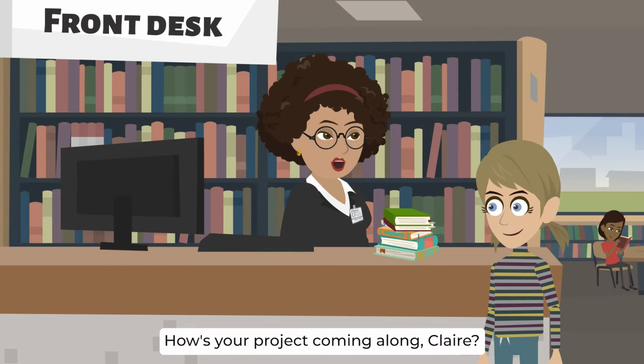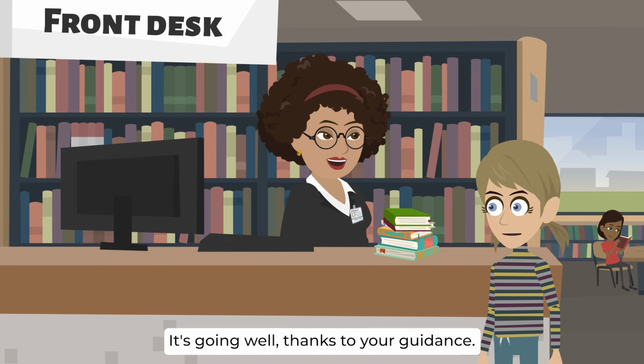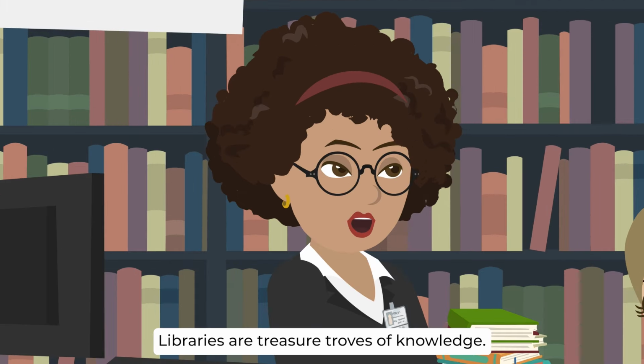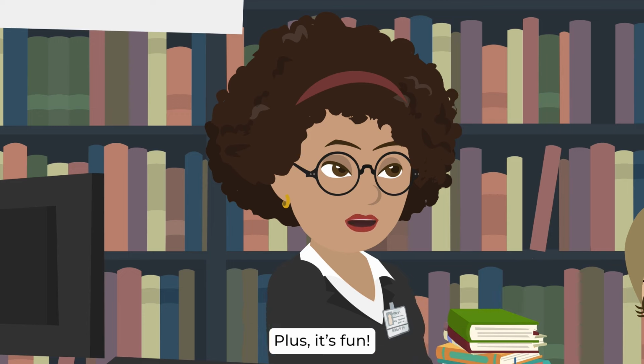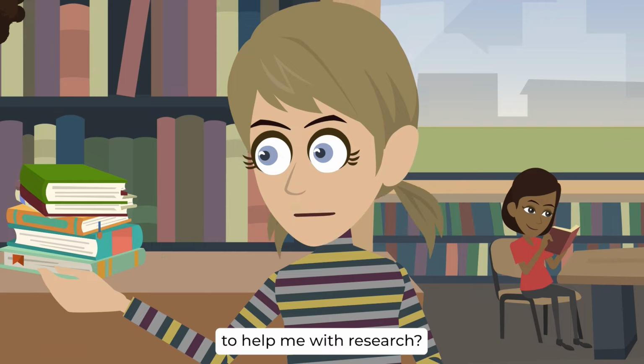How's your project coming along, Claire? Have you learned a lot? It's going well, thanks to your guidance. I never realized how much the library has to offer. Libraries are treasure troves of knowledge. Reading plays a crucial role in research. It's the key to learning. Plus, it's fun. Do you have any other tips to help me with research?